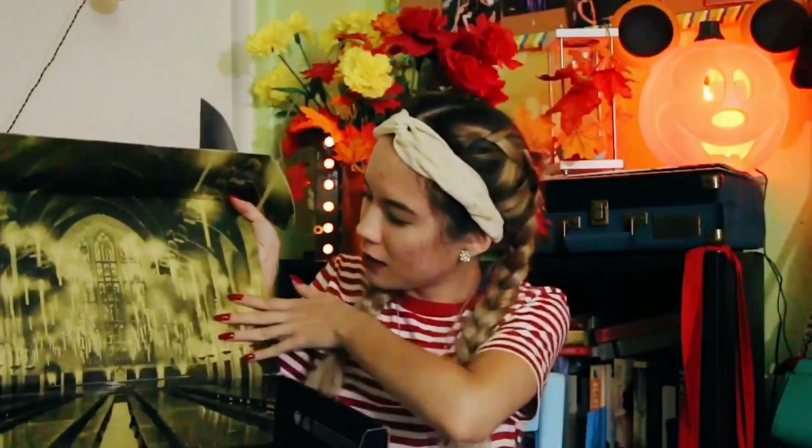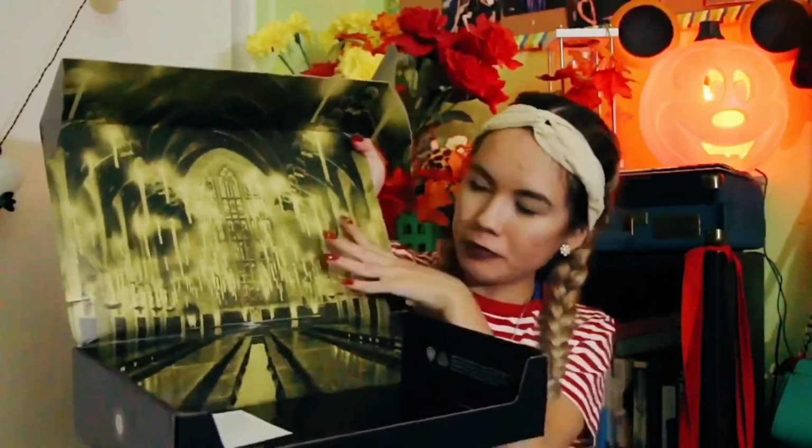Okay, and let's continue looking. I think that's about it. So yeah, that is it. Oh, so I'll show you. You probably already saw it, but I didn't see it. This has the little Hogwarts dining room picture right here. I think that's pretty cool.